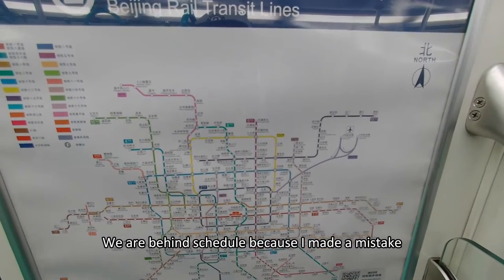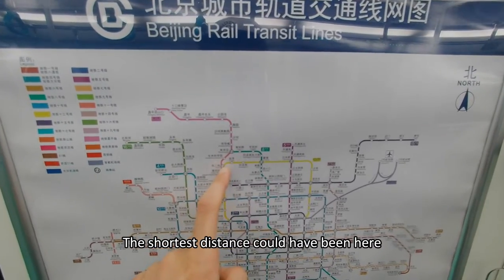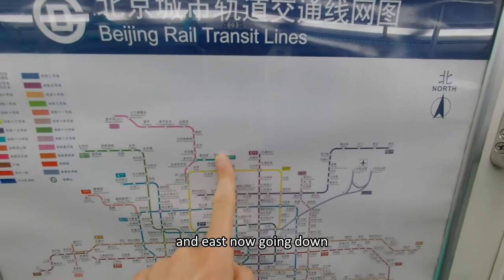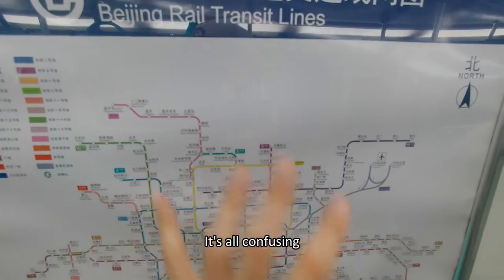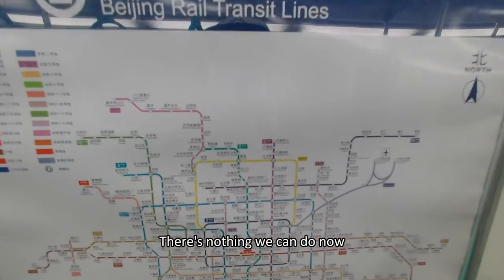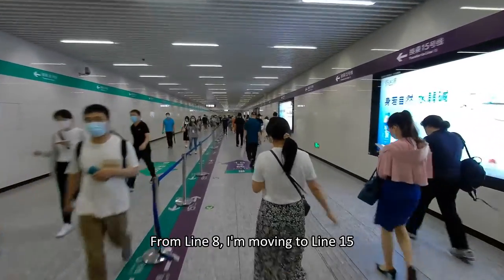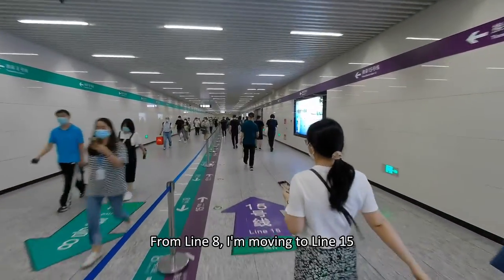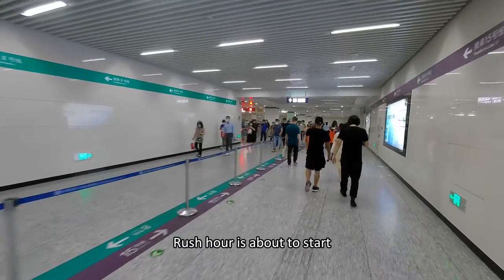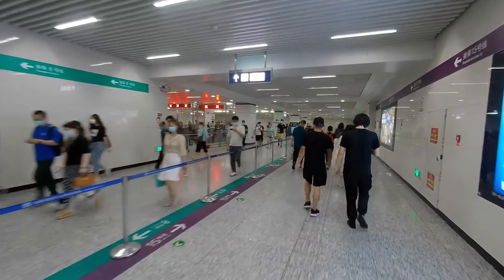We are behind schedule because I made a mistake. The shortest distance could have been here, but then I had to go up and east, now going down. It's all confusing. I am very tired, but there's nothing we can do now. From line 8, I'm moving to line 15. Line 15 is purple. The rush hour is about to start, and I am going into it.